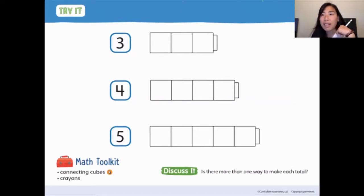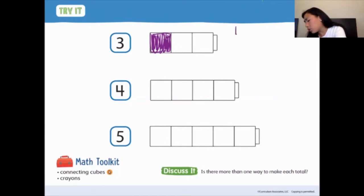Let me explain this a little bit more. These are just plain white cubes, okay? So what if I change the colors? I want to make this first one purple. If I could color that in a little bit more, I would, but I can't. But this first cube is going to be purple. So right now I have 1 purple cube and 2 white cubes. So then what does that tell me?